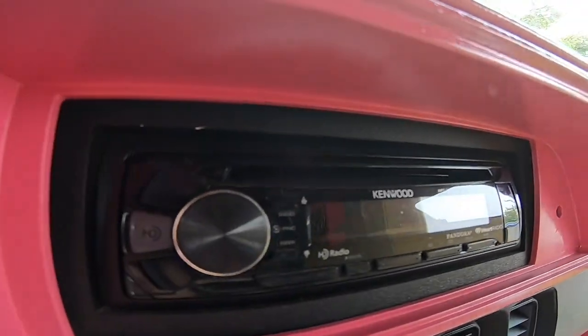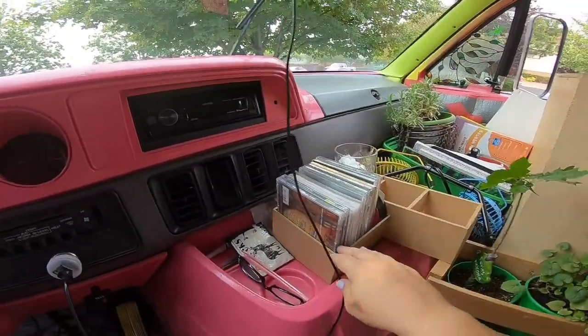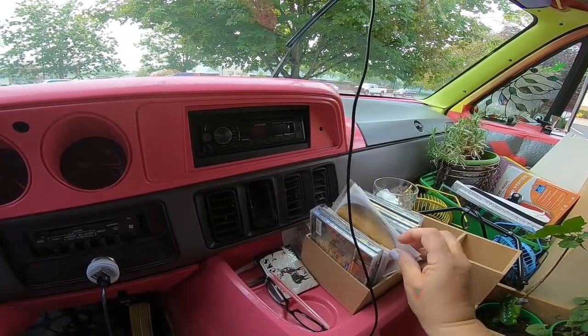So anyways, I got my stereo working too. Yay, the stereo works now. Now I have to look up the manual online and figure out what all these buttons are, because there's a lot of buttons. But I got a lot of CDs picked up at a church yard sale, so I've got all kinds of music on here.